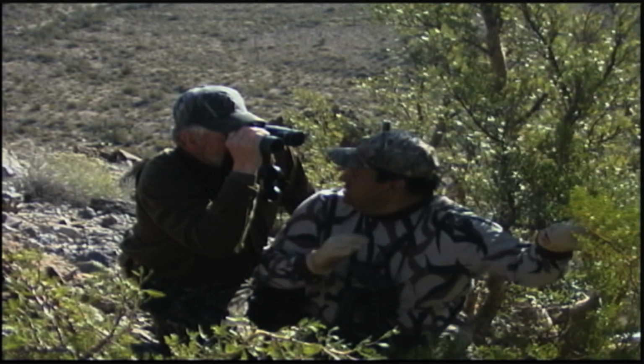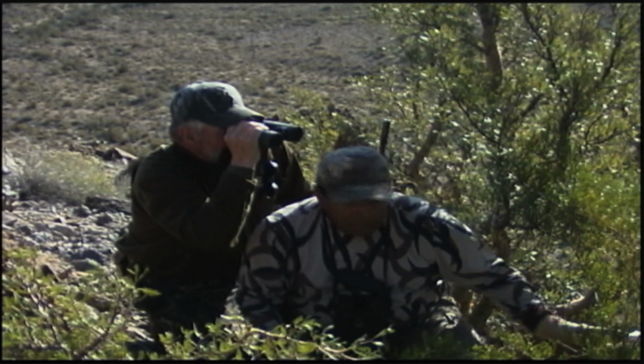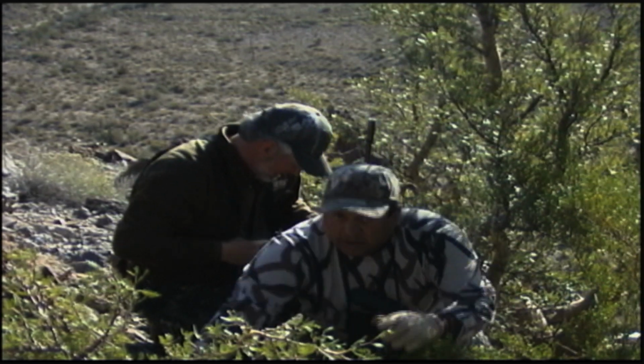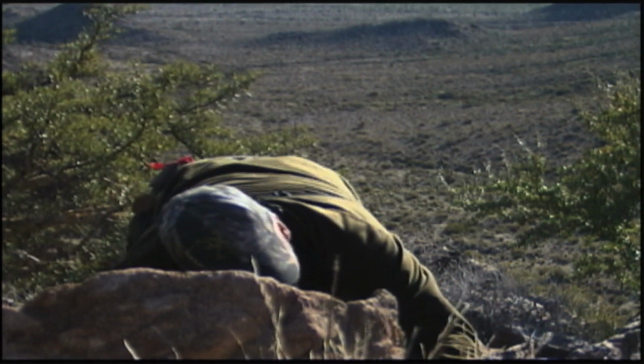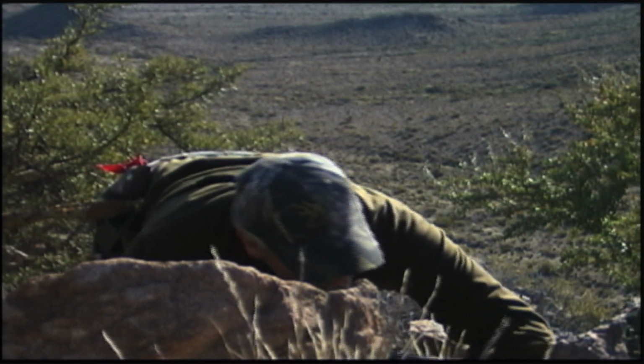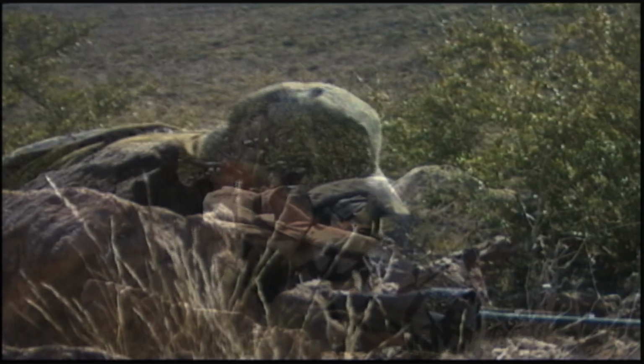Okay, I got him. Just above the rock. Yeah. Okay. He's facing us over. So maybe you can go this way. Okay. With so little cover, hunters have to make use of the terrain to hide themselves from the sheep. If they can get in range, Bob's quest may be over.